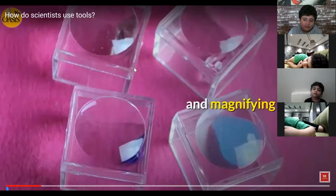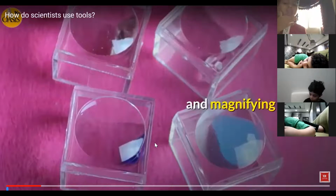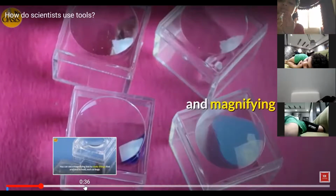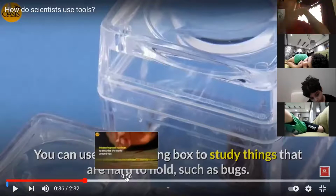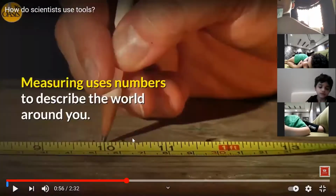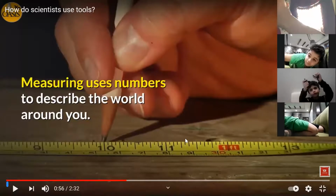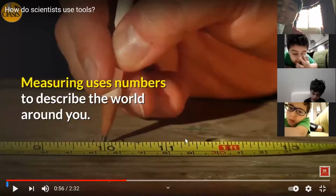Excellent. So today we learned about the things that make other things look bigger. We said they are a hand lens, a microscope, and a magnifying box. When you need to know the size of something, what are you going to use? You need to use numbers. We have tools that use numbers. What are the tools that use numbers?